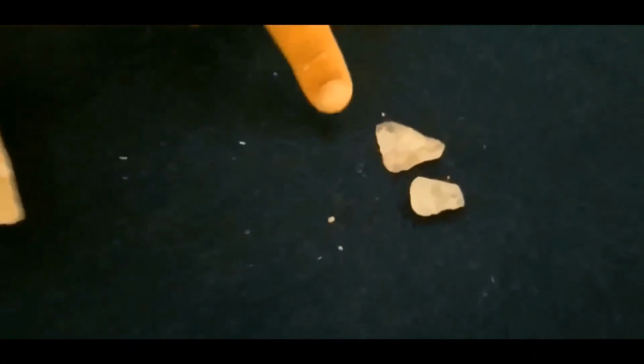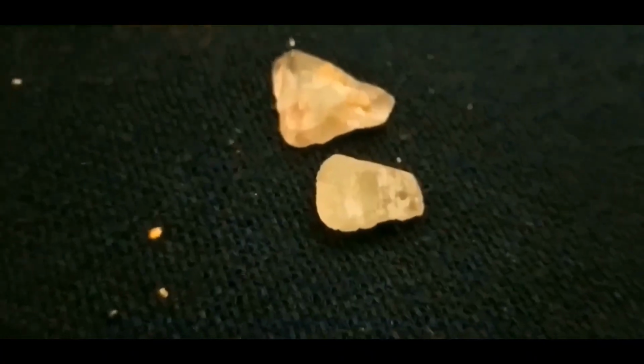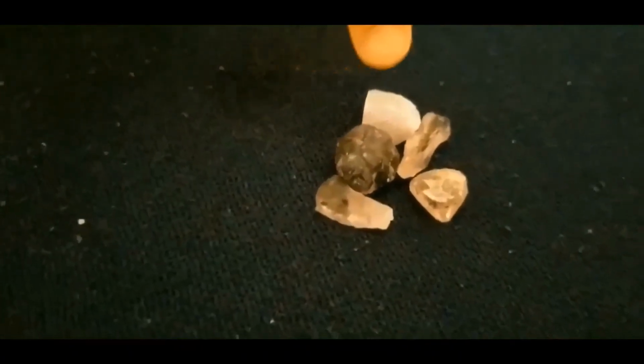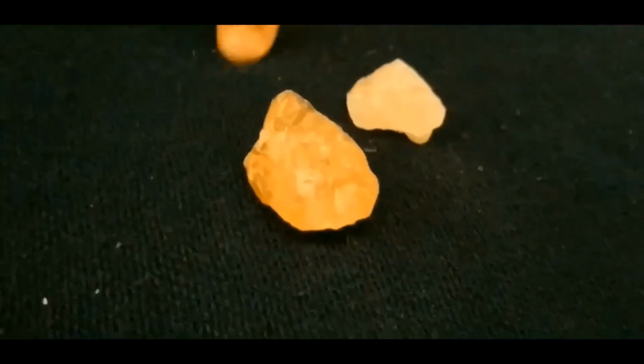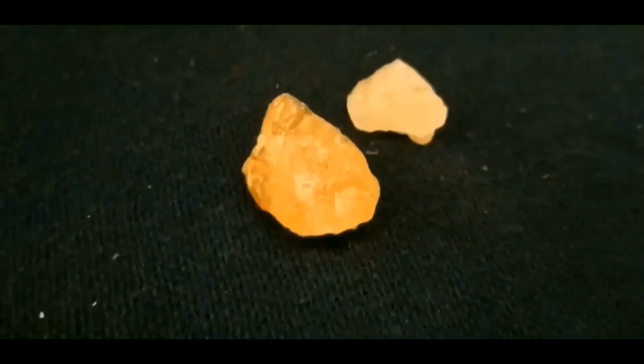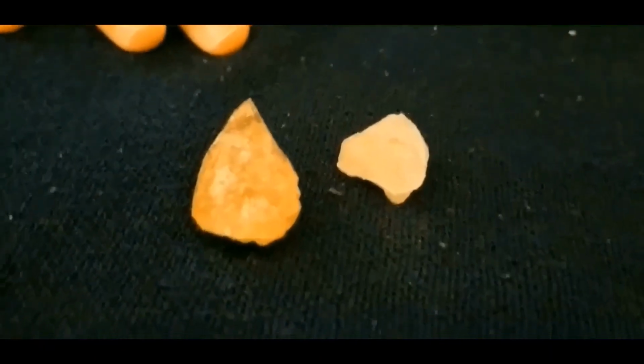Over here, we're not really sure what these are. We think it's green amethysts. And also over here, we have purple amethyst. And last in my gems collection, we don't know what these are. So if you guys know any of them, please comment down below and tell me which ones you think.